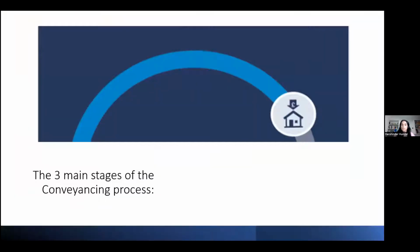So in order to understand why there are these delays, I guess everybody needs to know what the conveyancing process is, in order to be able to work out what a conveyancer might be doing during the course of the instruction and how you could help to speed that up. So let's have a look.